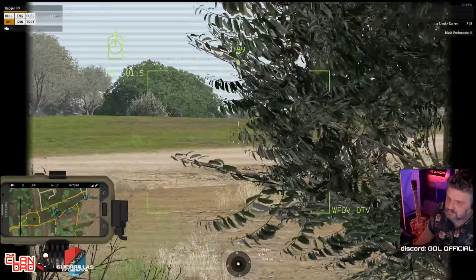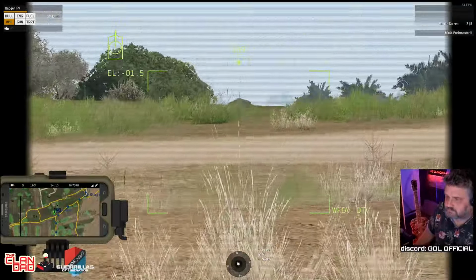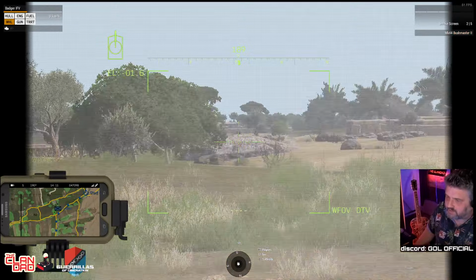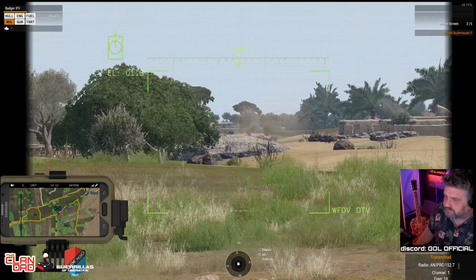One one alpha, this is platoon. What's the hold up, over? Just getting a read on the terrain here, over. Hold, gunner, do you see them? South southwest, 189. Yep. Pig engaging contacts 189. Good copy.